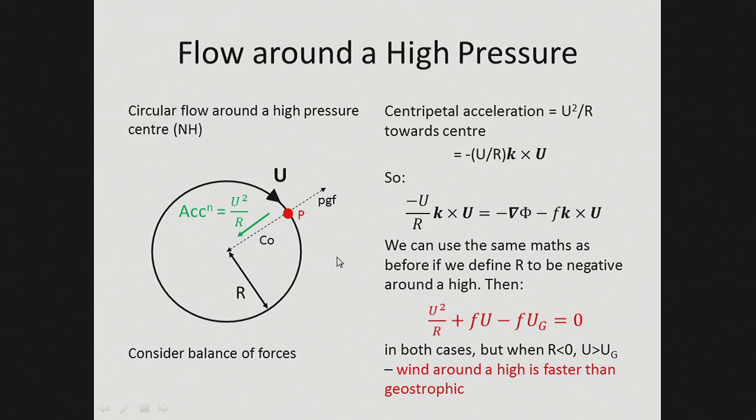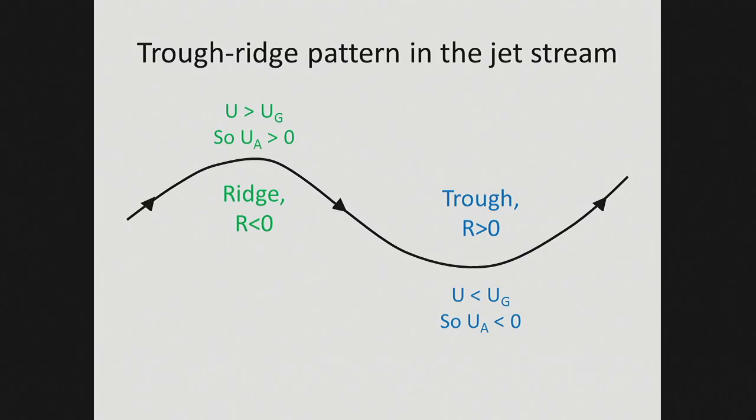Okay, so faster around a high, slower around a low. Now then, let's come back to the jet stream. Gradient winds are all very well, but actually what we want to get at is convergence and divergence. So here's a trough-ridge pattern in the jet stream. These are the sorts of things that we've been seeing on the charts throughout this course.